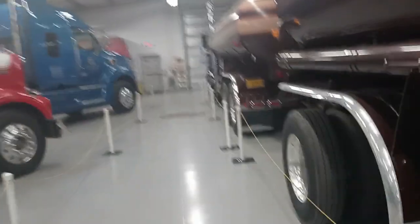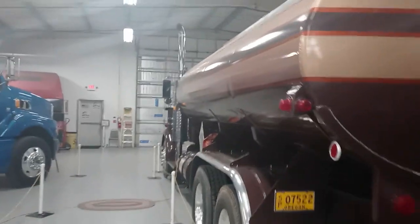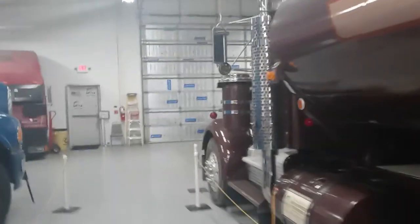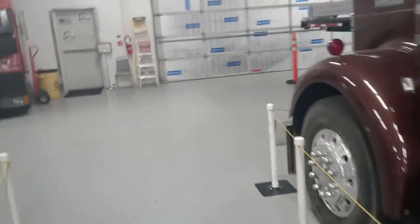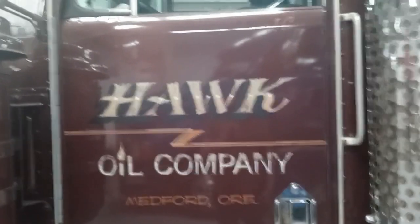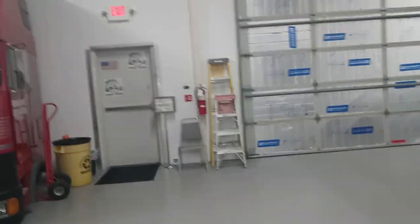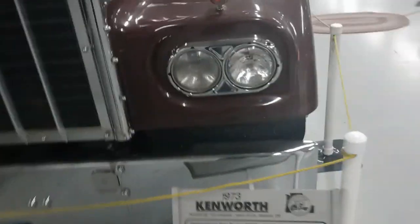Got a tanker. Oh, Hawk Oil Company, Medford. Not Hayes, Hawk. Oh, it's a '73 Kenworth.